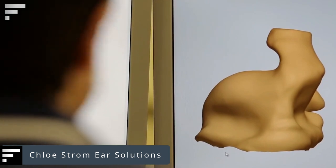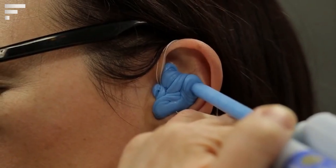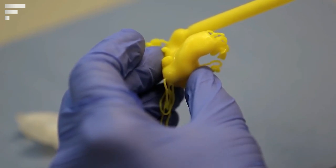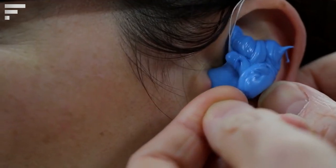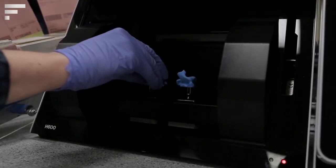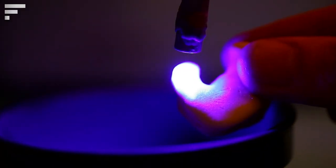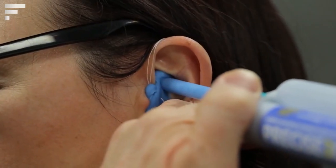Chloe Strom Ear Solutions. These unique earplugs have been specifically developed to protect people who work in noisy industrial environments. Unlike traditional earplugs, they copy the inner shape of the ear, so they don't cause discomfort and fit tightly. Inside the earplugs there's a 5-level filter that only absorbs certain sound waves. In this way, the user is protected from harmful noise, but at the same time, can still hear their own voice, other people and what's going on around them.